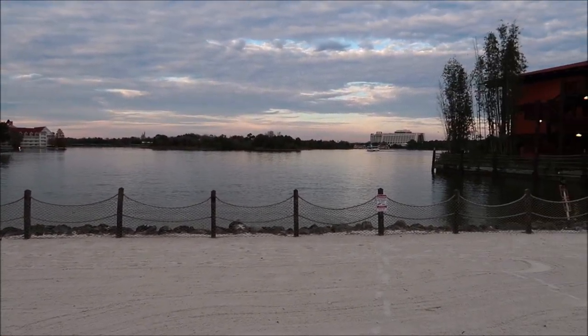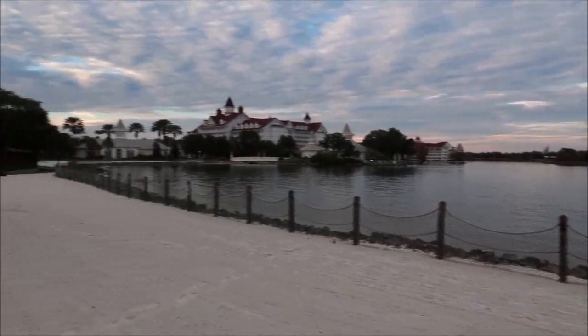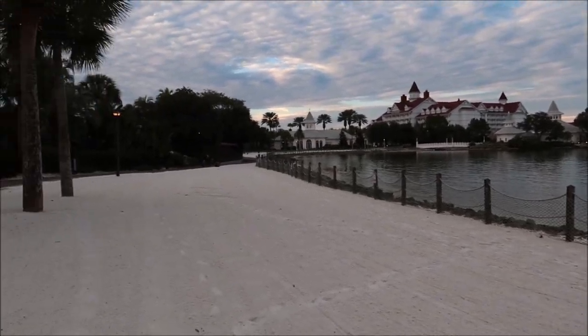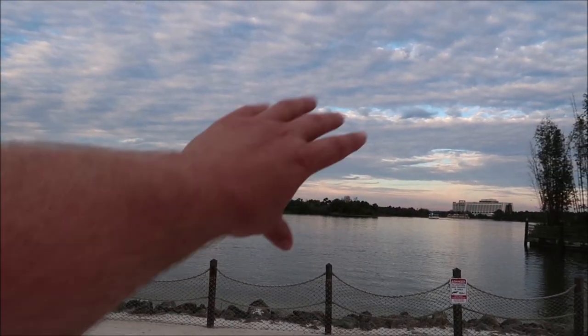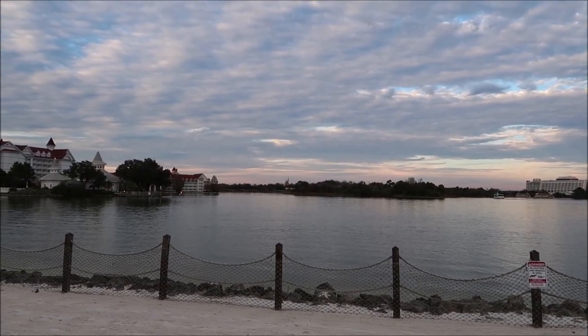So if you ever plan on coming over to the Polynesian to watch the fireworks, come over on this side of the beach. It's right next to the wedding pavilion at the Grand Floridian, and there's nobody here. Literally, it's so much better because the fireworks are going to happen right in this general vicinity. Maybe we'll actually see it tonight. That would be a cool treat.